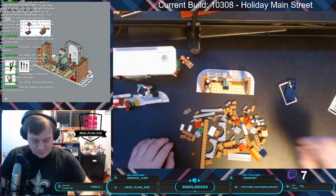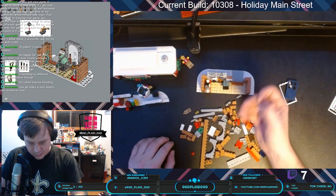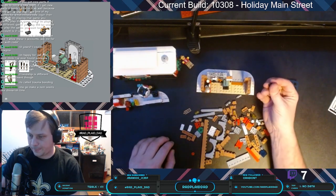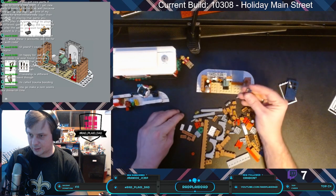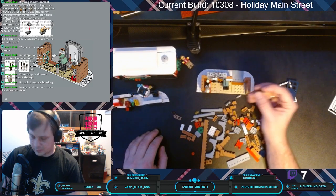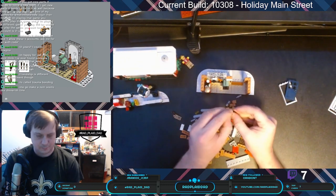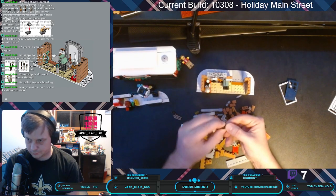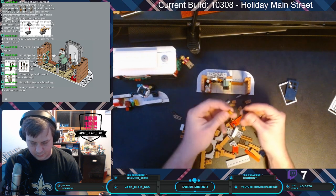Okay, we got a saxophone. We're using our Among Us guy. It's an Among Us piece. Oh, we're getting more wands involved here, so I gotta get those. And look. Saxophone goes in the hook.